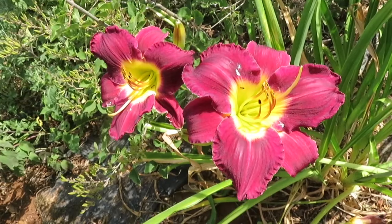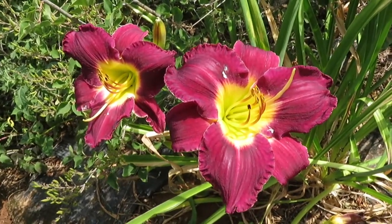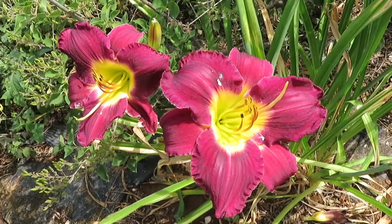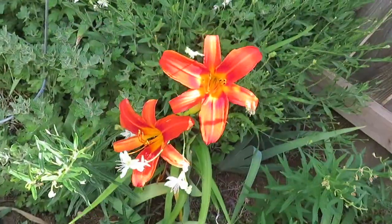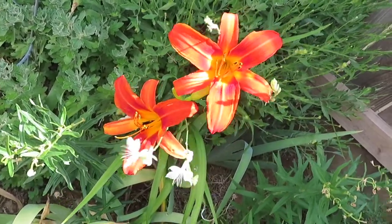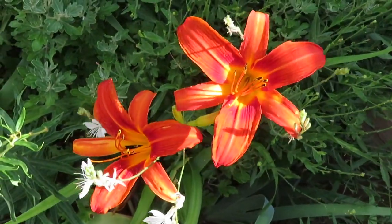I wanted to show you before I get too far away from them how the beautiful daylilies are looking. So pretty. They keep stuff going through this hot weather. When I don't even feel like being out here, the lilies are saying, "Come look at me. I'm only here for just a day. You don't want to miss me."